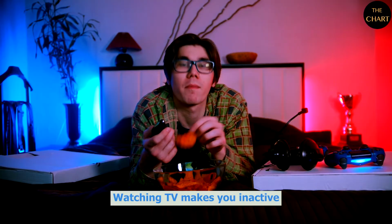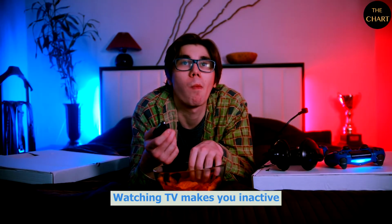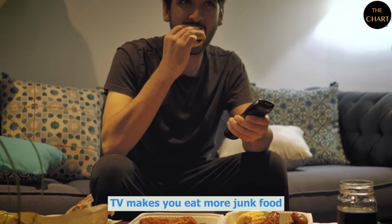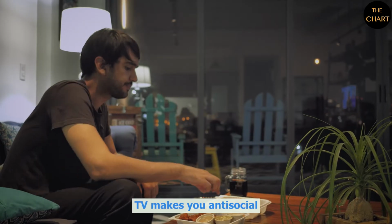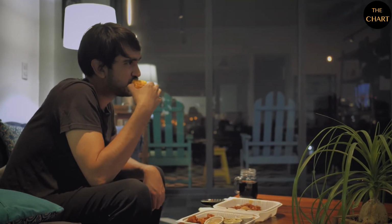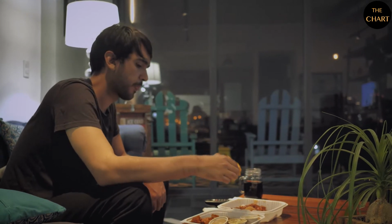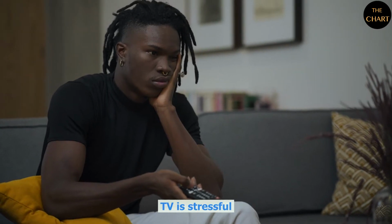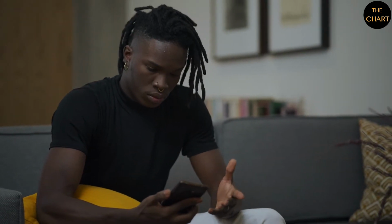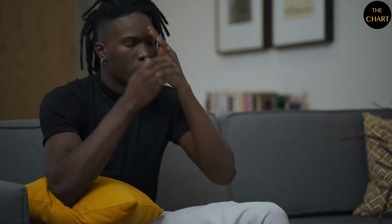Number 1. Watching TV makes you inactive. You just sit there burning as few calories as possible, which could lead to weight problems. Number 2. TV makes you eat more junk food. People who are watching TV eat more than those who don't. Number 3. TV makes you antisocial. You are at home, zoned in, instead of talking with real people face to face. Number 4. TV is stressful. The news and many shows are filled with stressful stories. Avoid these and you may feel things are not so bad after all.